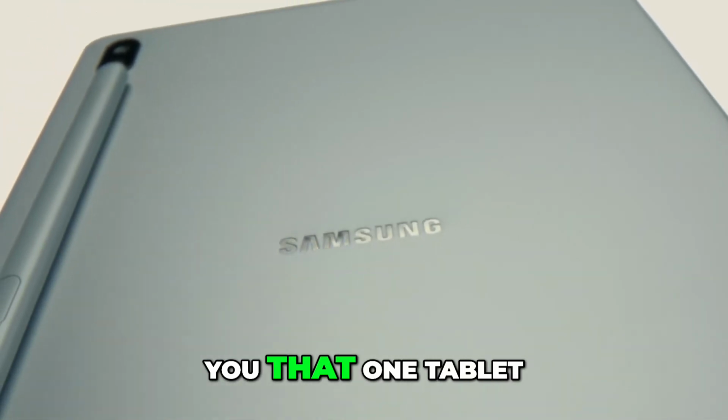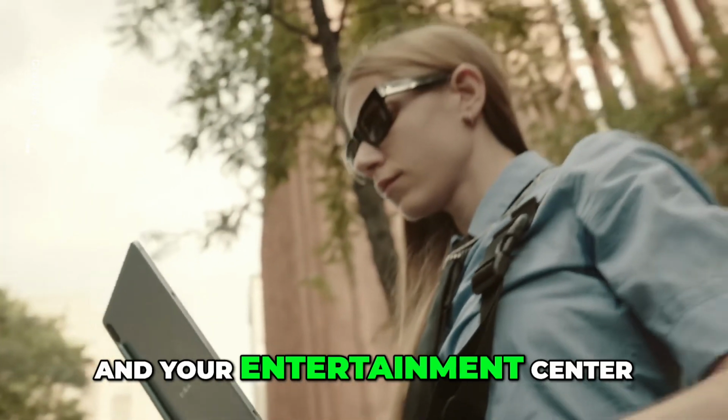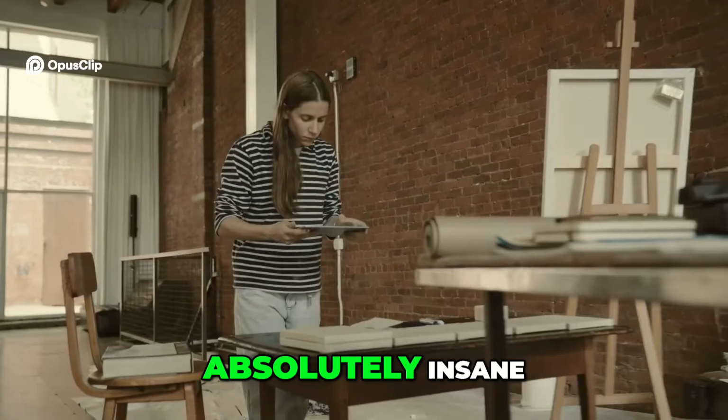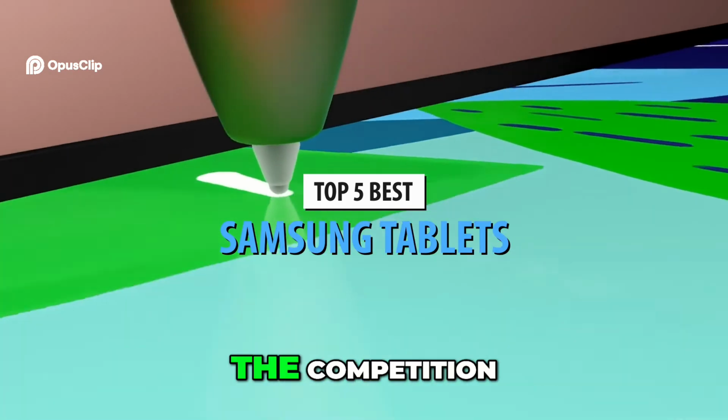What if I told you that one tablet on this list can replace your laptop, your drawing pad, and your entertainment center, all while lasting 15 hours on a single charge? Samsung's tablet lineup is absolutely insane, and today we're breaking down the top 5 models that are crushing the competition.